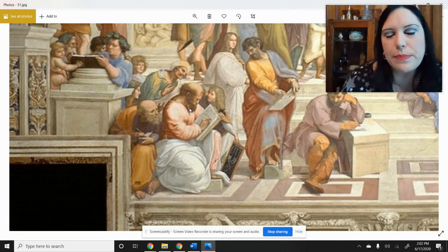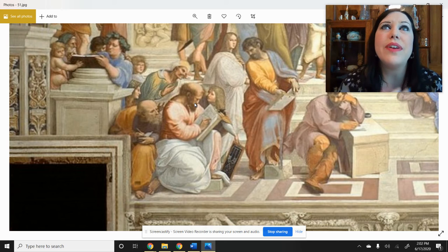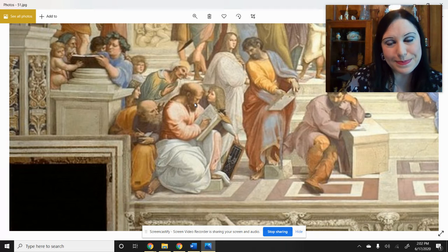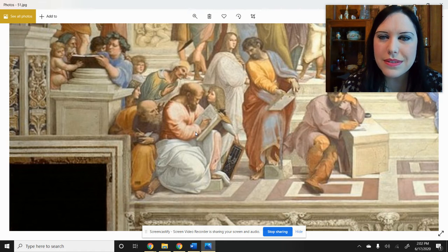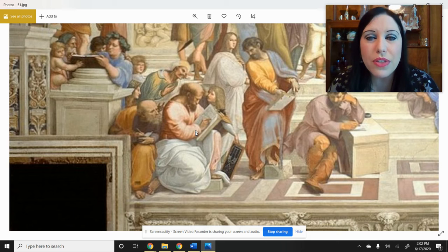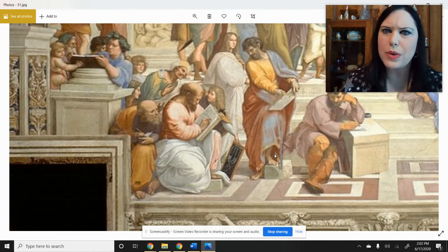So right here, if we come down this way, we have somebody who you all know and you all love. You love him. There's a place in your heart for him. Or you might have detected some sarcasm. Pythagoras, the Greek mathematician and philosopher Pythagoras. And he's teaching a group of people here. Teaching them some math.